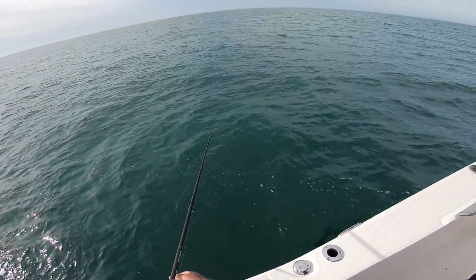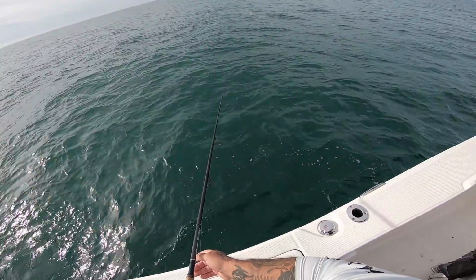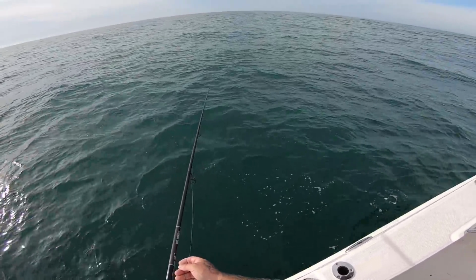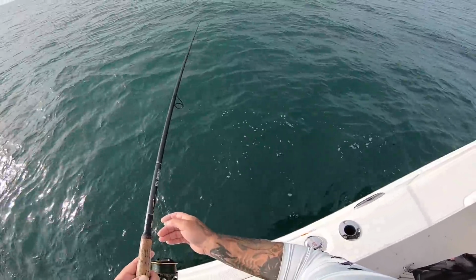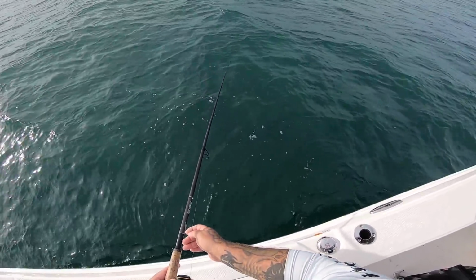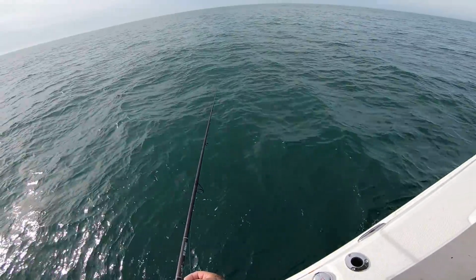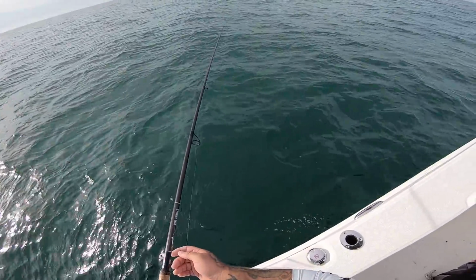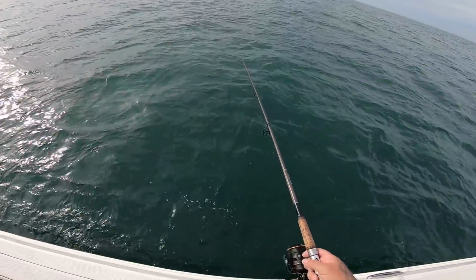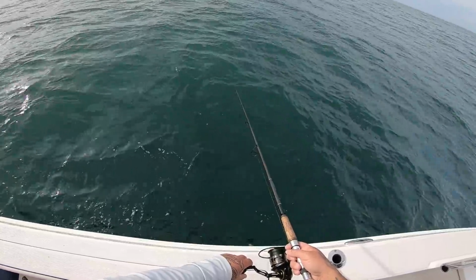See if we can't catch something other than a red snapper. But I highly doubt it. Seems to be that's all that's out here feeding today is red ones. Or they're just in a mood and they're just taking over the reefs. You just never know what you're gonna catch out here, guys. This spot right here usually produces massive amounts of lane snapper, but today, it's all red snapper.